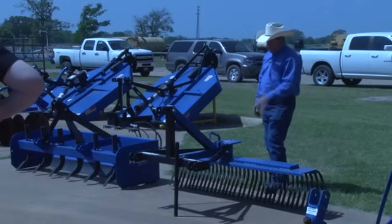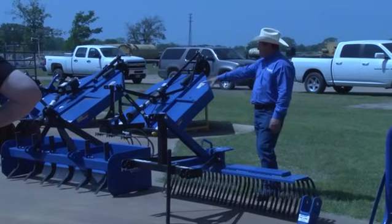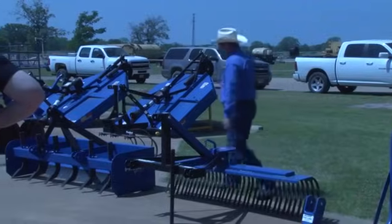This thing is very, very aggressive, but not as harsh because it doesn't dig into the soil like a box blade or a rear blade. That, to me, is one of the best tools we make right there.